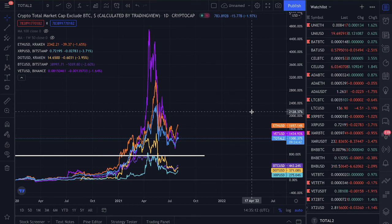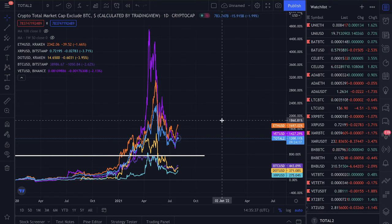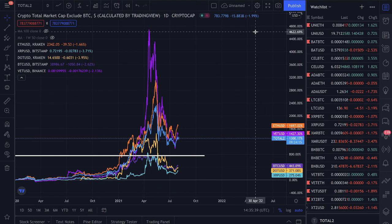Now, here's the second thing. We want altcoins to outpace the index. What is the index? The index is Total 2. That's essentially it. You want something that is outpacing Total 2. And so with that, you look at Total 2. You need an altcoin that has outpaced the market by over 1,300% since the beginning of 2020. And so with the altcoins that we have right now, Ethereum is the best option.